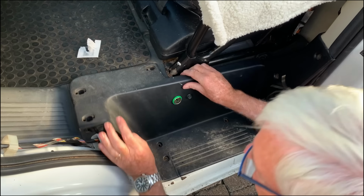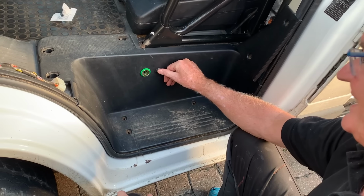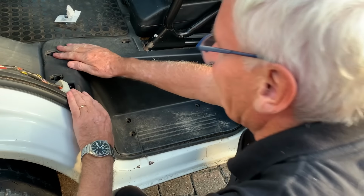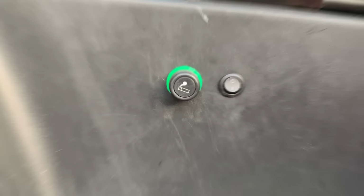It's got a little light on to show you if the fuse is blown or not. Amazing. So we spent the day doing that. Dad sorted that, absolutely perfect. Used it, it's worked fine.